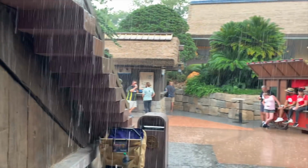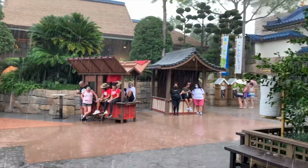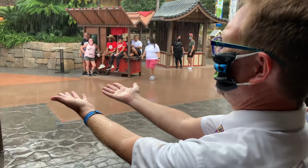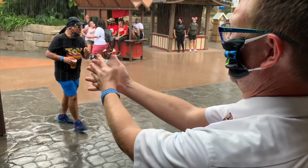Oh. You guys, we're in the Japan Pavilion. This is nuts though. Look at this. Washing your hands. This is an illusion. Right now, it's only raining in the Japanese Pavilion. If you were anywhere else in Epcot, it's not raining. They're doing this right now to simulate a monsoon. I'm totally kidding. That's not true at all.